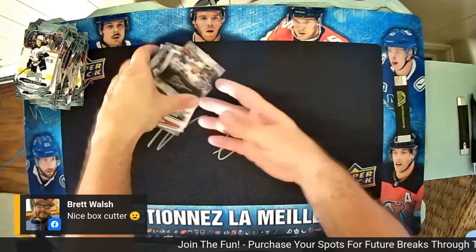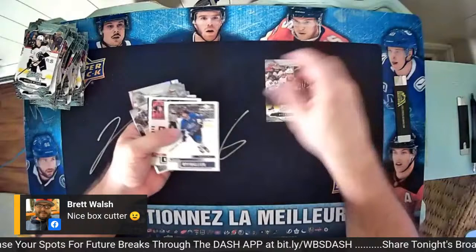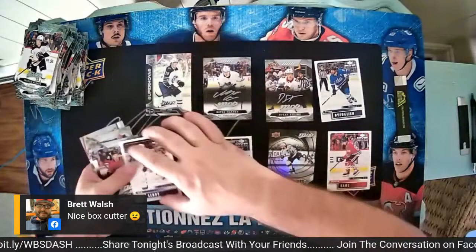So that is mixer number 5 in the books. There's the silver signatures and the other cool inserts that we pulled out of that one. Lots of nice stuff. That Crosby net crashes is pretty nice.